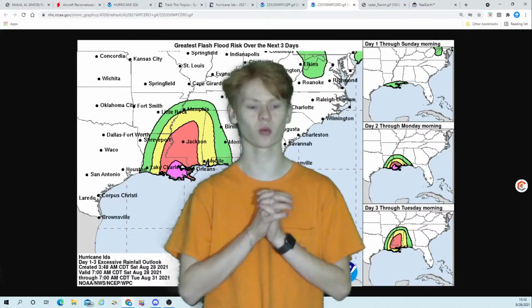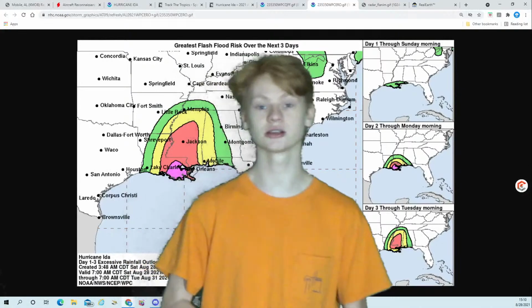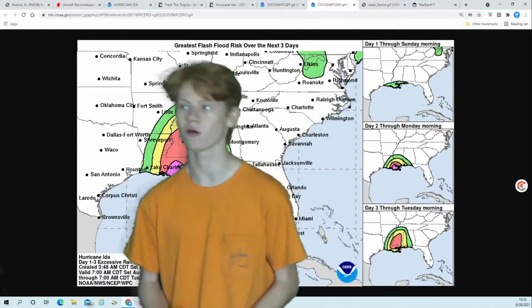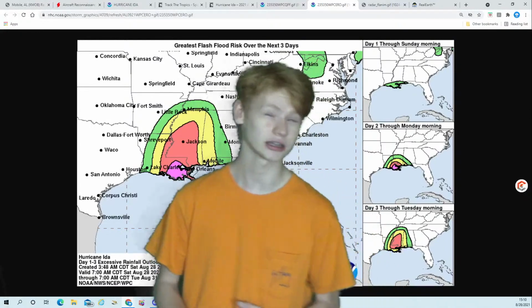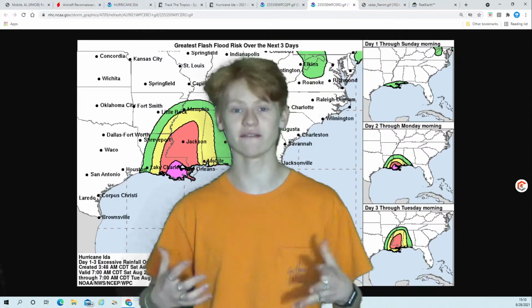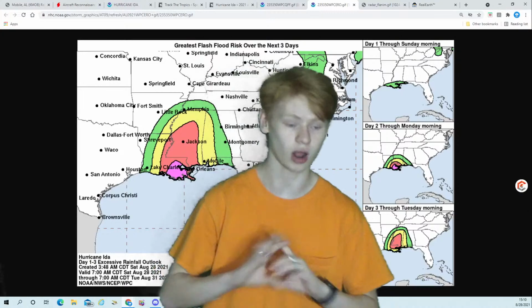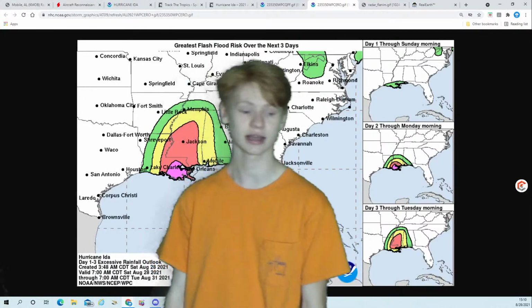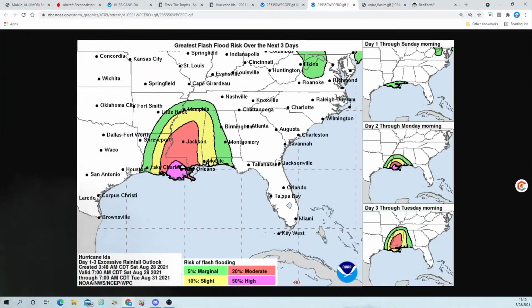Also, be prepared for widespread power outages along south central to southeast Louisiana, as again we will have over 120 to 130 mile per hour sustained winds coming through there. We'll have flash flooding, lots of storm surge. So there's going to be a lot of heavy wind with this storm. So definitely expect power outages across the south part of the state of Louisiana. That is definitely going to be something that is very likely.